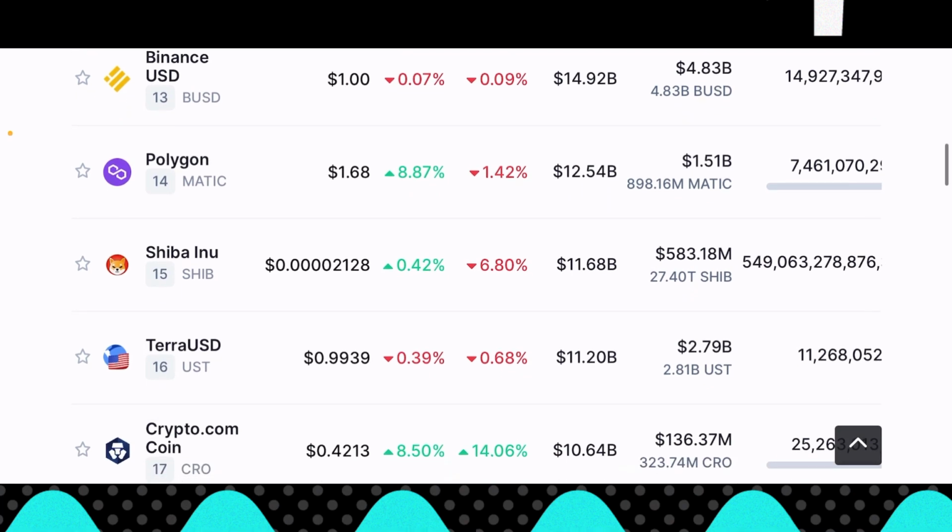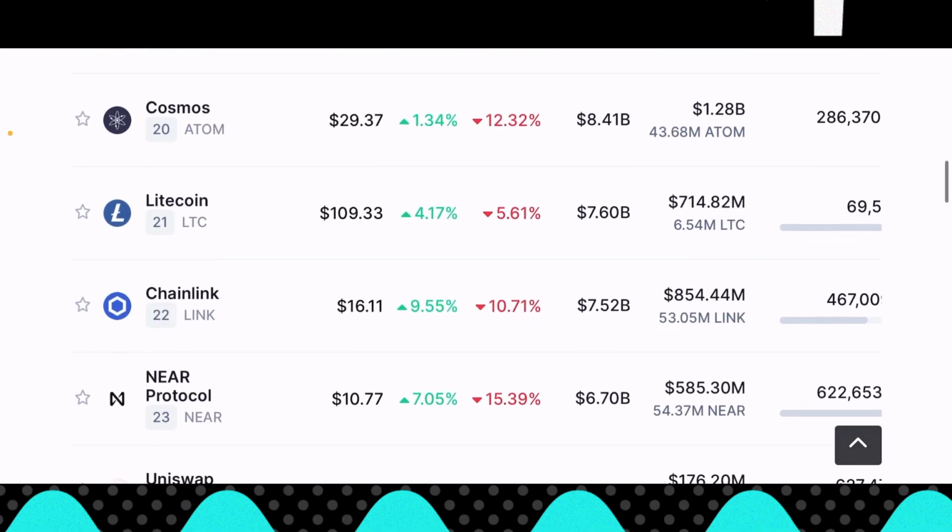I will guide you from scratch so you could see what I'm doing to make more money on shitcoin or memecoin. So we are going to be using CoinMarketCap.